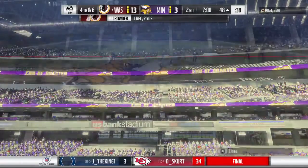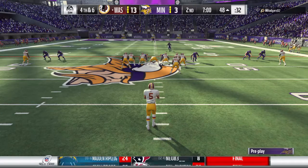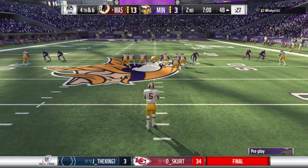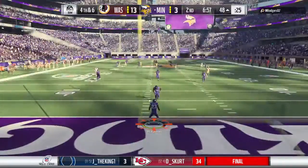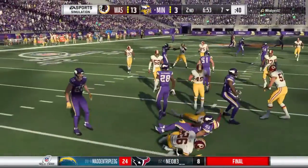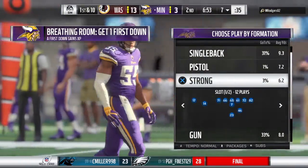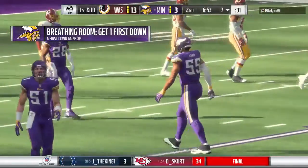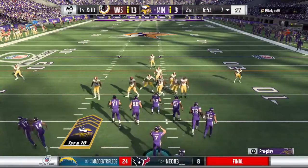They are, however, facing a fourth down situation. So on fourth down, the Redskins will call on Tress Way to punt it away. Oh, boy, he fielded it right on the goal line. A 46-yard punt, 8 yards on the return. And the Vikings will be backed up deep to begin their drive as they take over 1st and 10. And not great starting field position here for the offense.